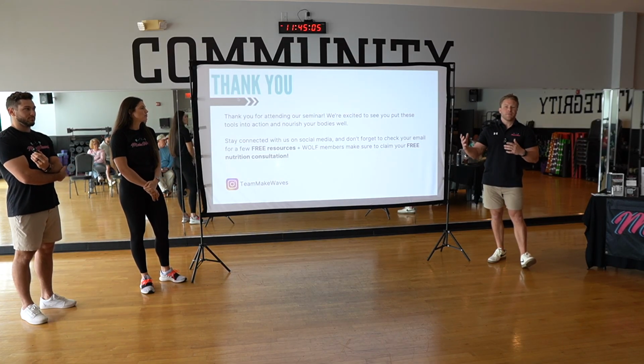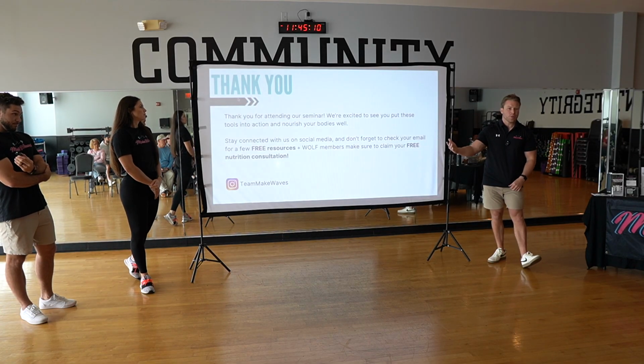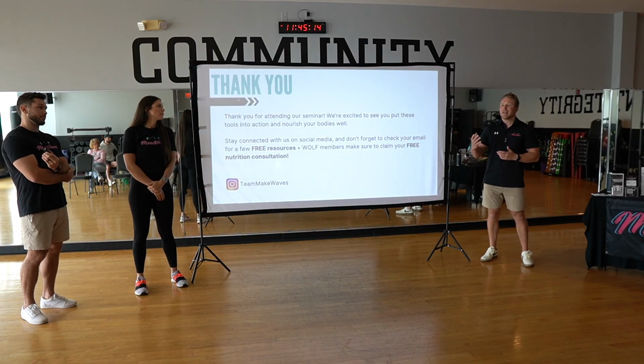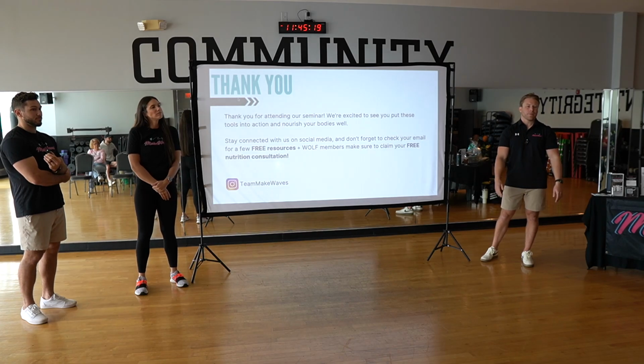Sometimes their body's giving us signals that they need more carbs, so we increase their carbs. Sometimes their body's giving us signals that we need to increase their protein, so we do so. So there's never a magic number that we go for. It really is how that body is responding, and what we can do to adjust those calories and macros.